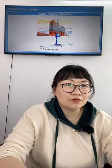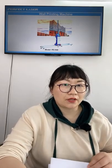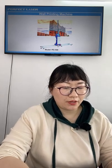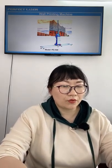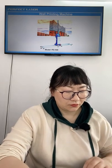Okay. Let's talk about one of our printers. The model number is PE-H40. For this kind of machine, it can print on different kinds of walls and glass, metal, wood, tiles, and other non-absorbent surfaces. For this model, it has 2 printing heads.